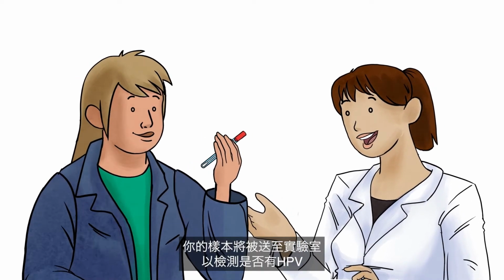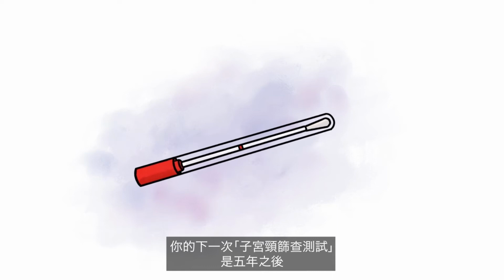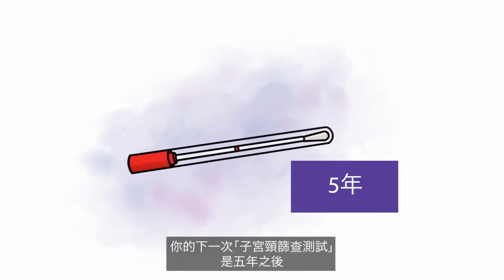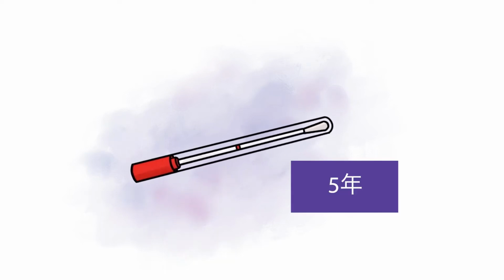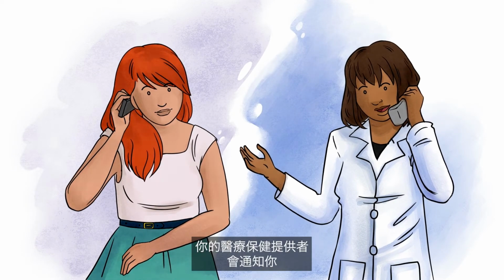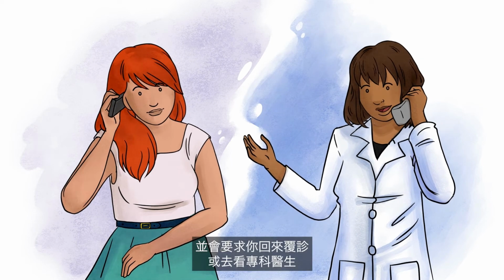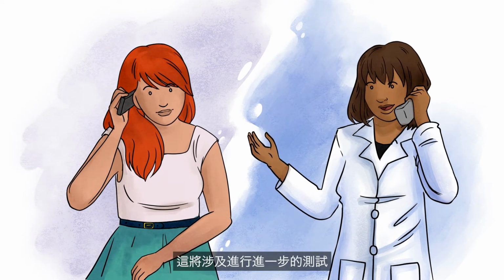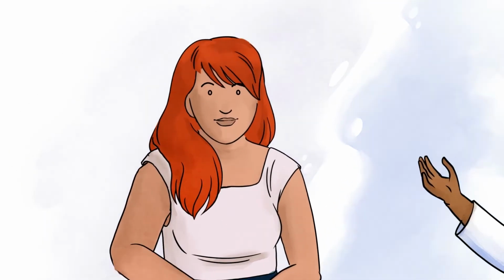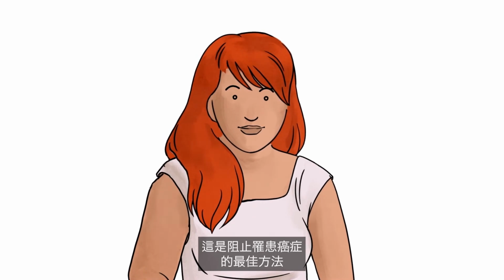Your sample will be sent to a lab so they can test it for HPV. If they don't find HPV, your next cervical screening test will be due in 5 years. If your test results show HPV, your healthcare provider will let you know. They'll ask you to come back to see them or a specialist, which will involve having further tests. This is the best way to prevent cancer from developing.